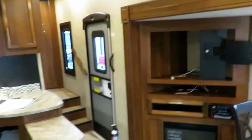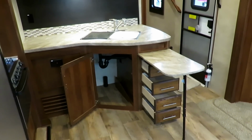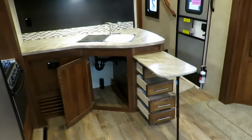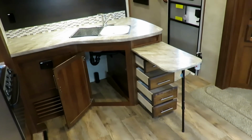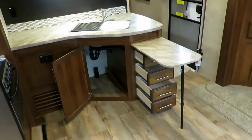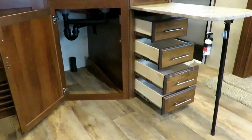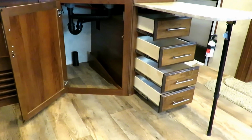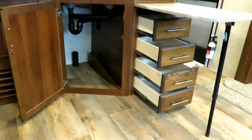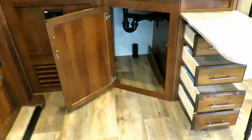Over here in the kitchen, some brands offer an island. Some brands do not offer an island. Jayco kind of split the difference, and what they give you is a hideaway peninsula countertop extension. There when you need it, gone when you don't. And then, notice too, they've added more drawers than what you typically find in this floor plan. You've got 4 full extension plywood box drawers. A lot of times in floor plans like this, you get 2 or 3. Now down here, they left you a big space for a wastebasket.